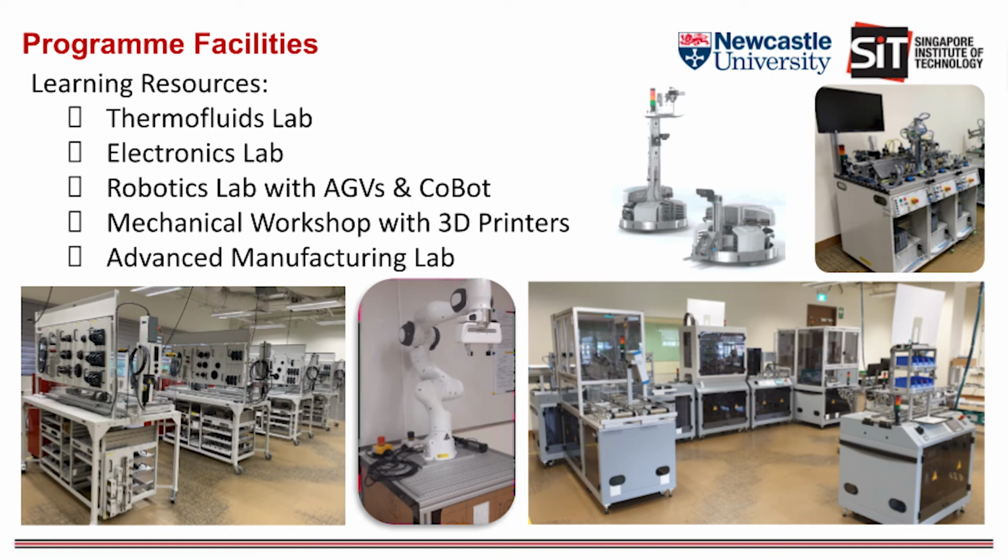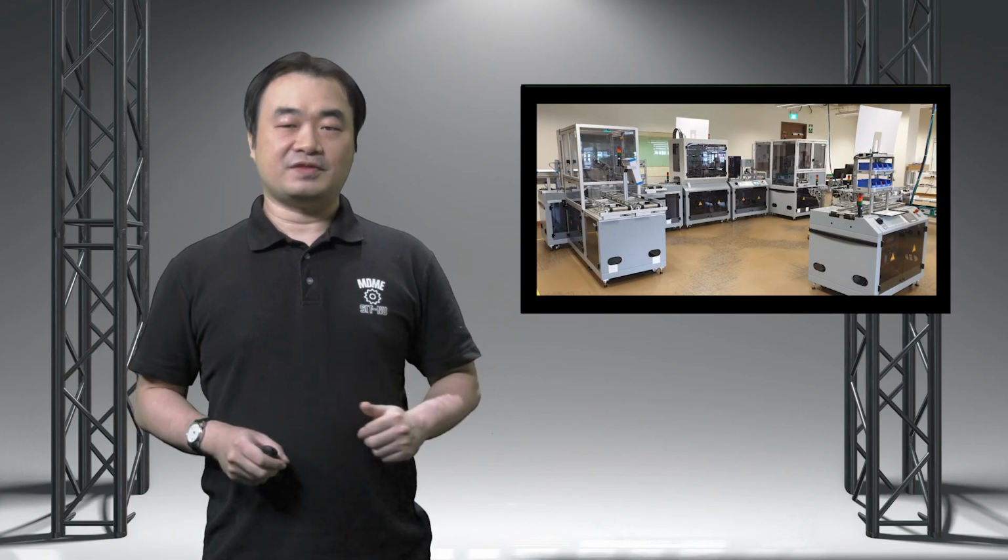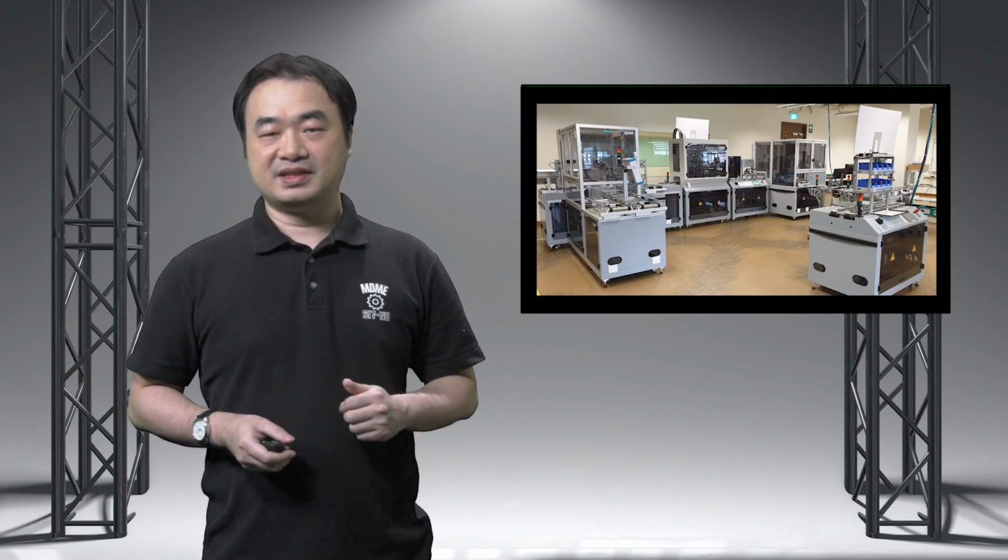A mechanical workshop with machining and 3D printing capabilities is also available for students to undertake project work and prototyping. The Advanced Manufacturing Lab houses our showpiece equipment, the Learning Factory, which you can see at the bottom right photograph. This is a modular production system that incorporates a full manufacturing line integrated with Industry 4.0 capabilities.